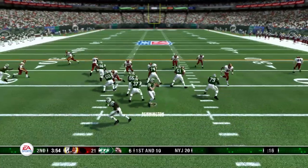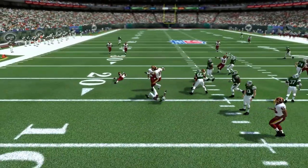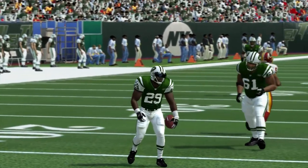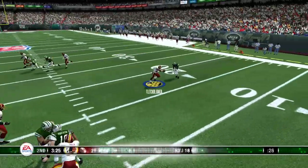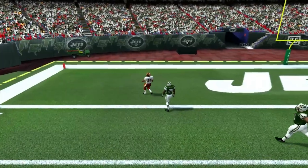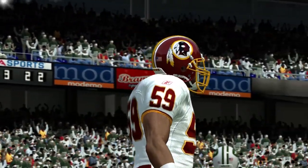Able to force Pennington to throw. Steps up, dumps it left to the back. Brought down behind the line for a short distance. Pennington looks to pass. Slips it underneath. It's intercepted by London Fletcher, the 10. Touchdown, London Fletcher. Look at it, look at it!